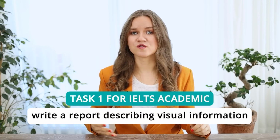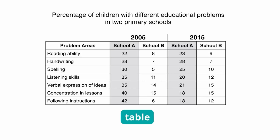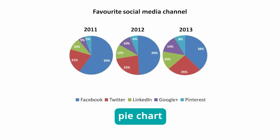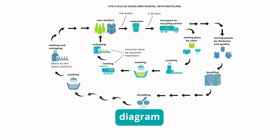On the IELTS Academic, Task 1 involves writing a report describing some kind of visual information, such as tables, pie charts, bar charts, line graphs, maps, diagrams, and so on. This task is designed to test your ability to present information clearly and accurately in writing.